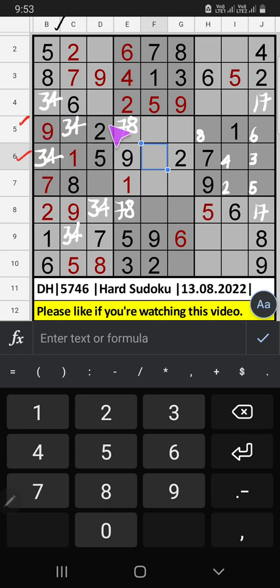Fifth row and sixth row we have 2. So 2 can't come in these cells. Then 2 is confirmed here. Then 6th grid, 2 numbers are remaining, 4 and 8. It will come in another 2 cells. We will confirm later. 10th row we have 2. Column I also we have 2. So 2 can't come in these cells. Then 2 is confirmed here. 9th row, 2 numbers are remaining, 3 and 4. It will come in another 2 cells. We will confirm later.